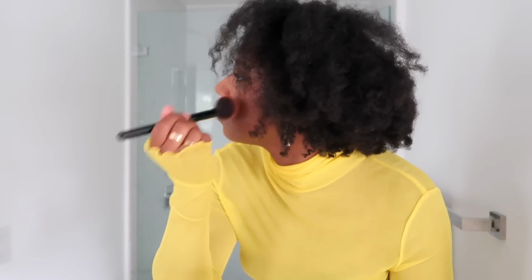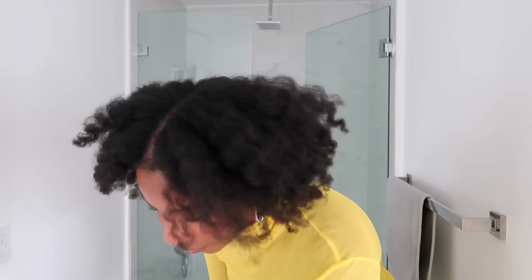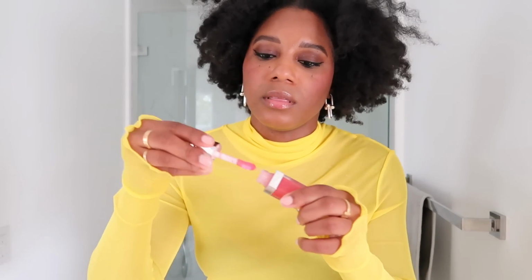I put on my Tiffany link earrings. They're very chic. And I was gonna do a red lip, but I think I'm just gonna stick with the lip glow oil. It's doing a trick.